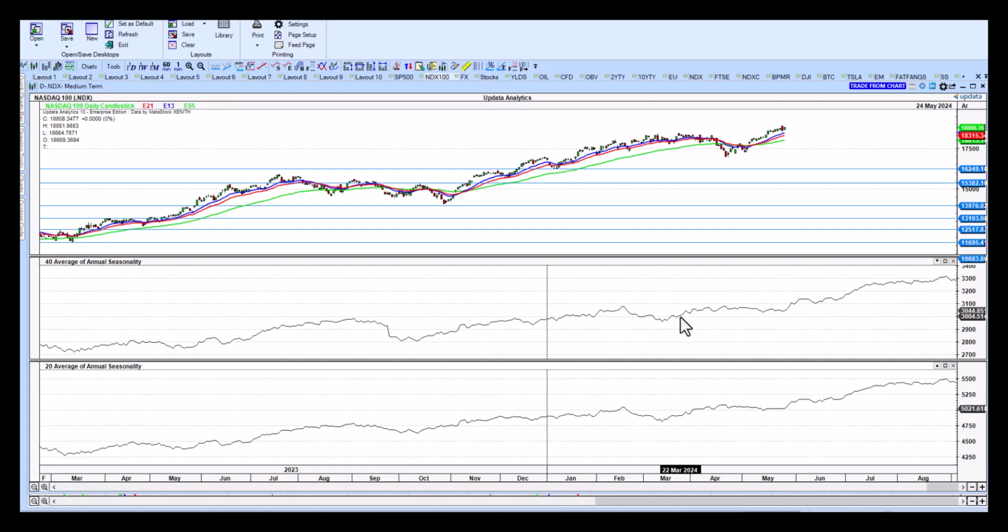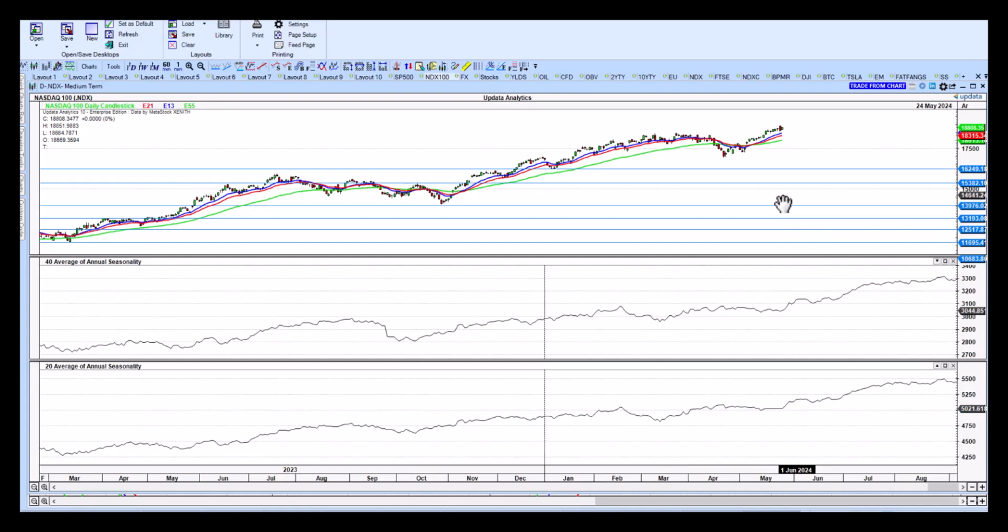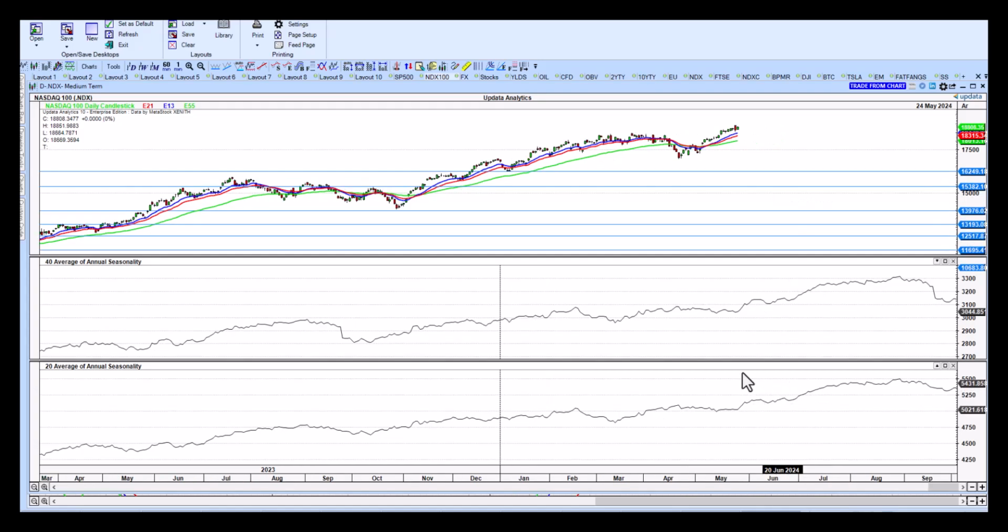Standing back from a big picture perspective, just looking at the normal price chart, we can see we're going into a seasonal weak period in the market. If we look at the 40-year average annual seasonality, May may have another little move up at the end of May, and then June seems to be a consolidation month, and then a continuation of the rally into July. So be aware of that.